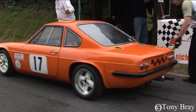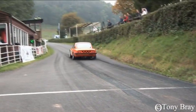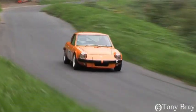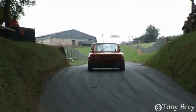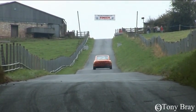Andy Russell and his Ginetta have competed in this class for over 20 years, but can the little Imp powered car match the speed of the Westfield Cosworth? It's a typically hard charging run from the driver, but he'll have to settle for second place at this stage.